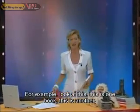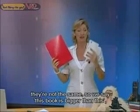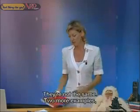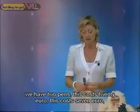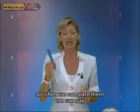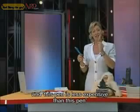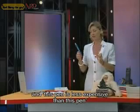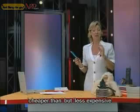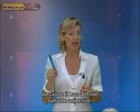This is one book, this is another. They're not the same. So we say, this book is bigger than this. This book is smaller than this book. Okay, they're not the same. 2 more examples. We have 2 pens. This costs €20, this costs €7. So when we compare them, we can say this pen is more expensive than this pen, and this pen is less expensive than this pen, or this pen is cheaper. Remember adjectives with 1 syllable, cheaper than, but less expensive because it has a 3-syllable adjective.